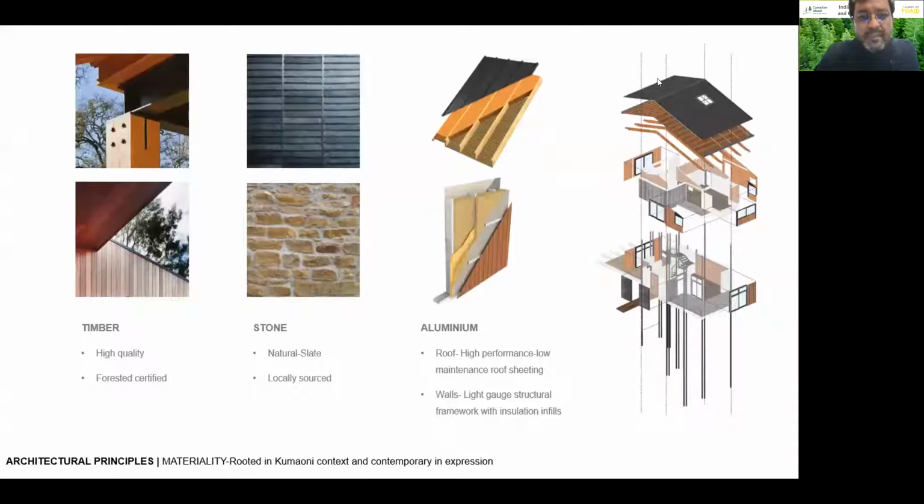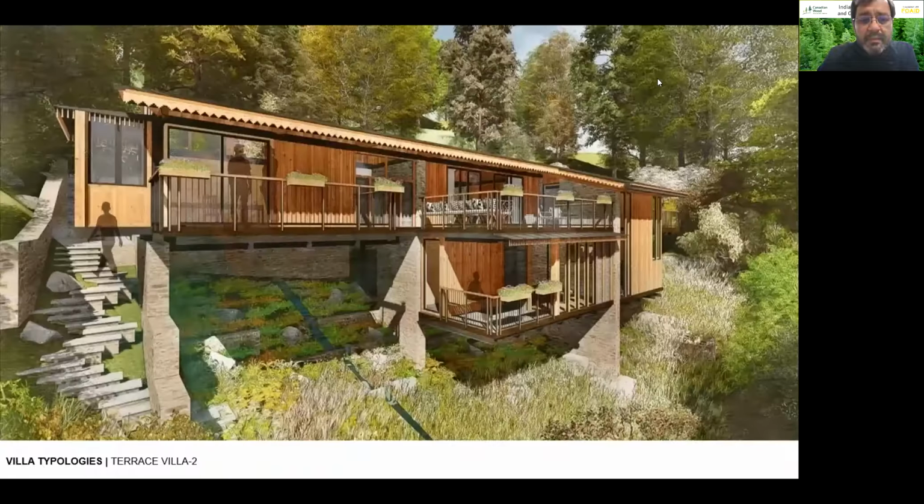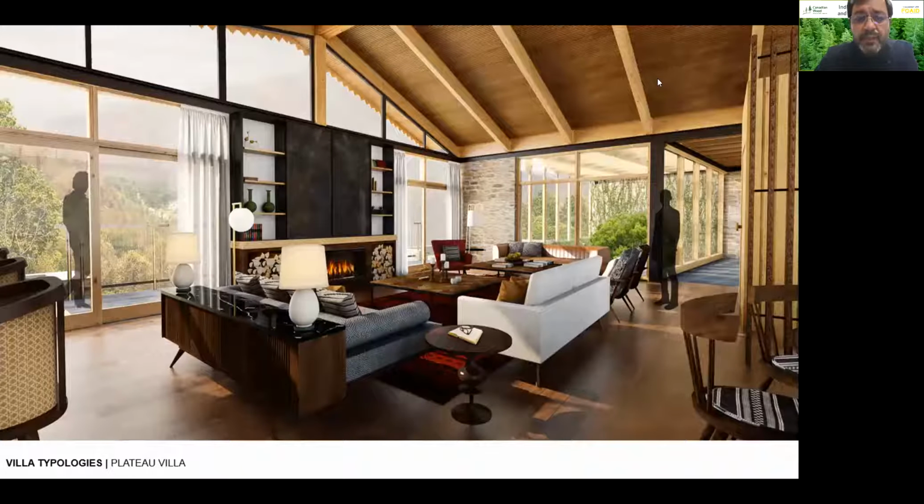Before we started, we identified what kind of wood, what level of metal, how the engineering will happen, how the detailing of the roof will happen. This is just showing that build-up. I'm not going to get into more detail. I can walk through this later, and these are the first imprints of how the plateau villa sits, how a terrace villa would sit. This is the woods villa, which got prototyped and made. I'll show you later. These are some of the interior views.